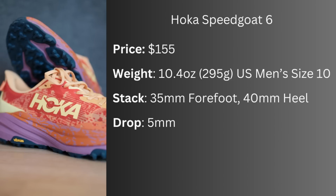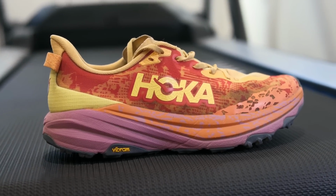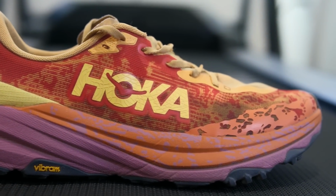Let's get into the materials of the shoe. This upper is a completely new upper for the Speedgoat line. It's like a plastic woven mesh, almost kind of an in-house Matrix type feeling, where it's pretty thin. It has a lot of scratch to it, but it sounded amazing, by the way. You got that Hoka upper ASMR.